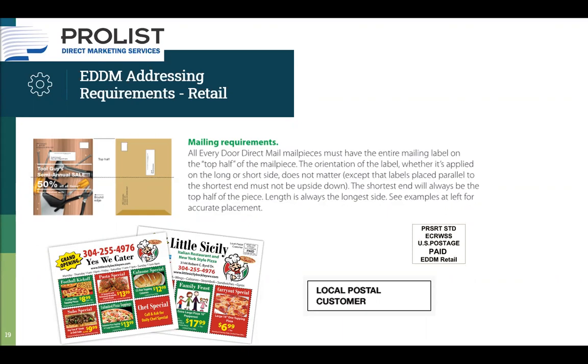And I included a couple of graphics here so you can kind of see how that falls, and the length is always the longest side. Also included here is an example of an indicia for EDDM Retail. That's one thing I had not mentioned yet. All EDDM has to have an indicia. It doesn't get stamped, it doesn't get metered. It has to have an indicia, and the postage will come out of either a bulk mail permit for BMEU or will be paid at the post office or online for EDDM Retail.